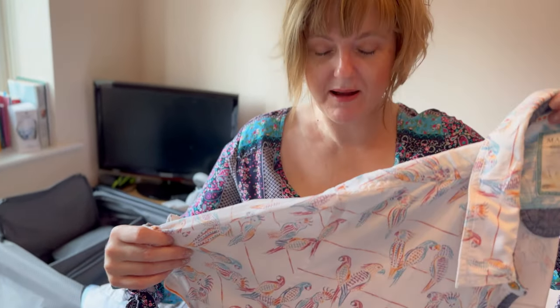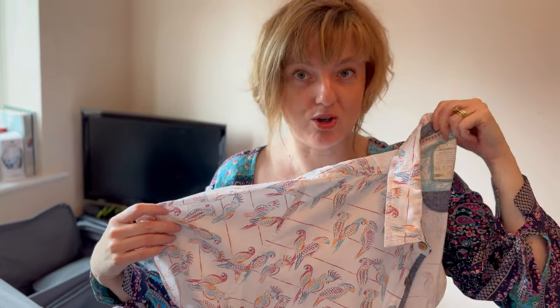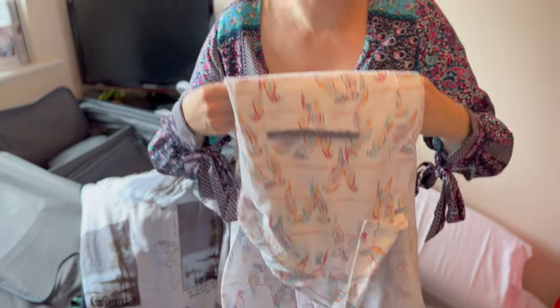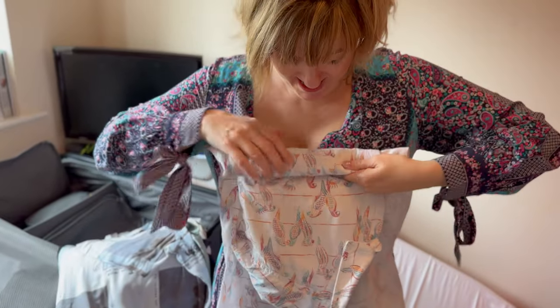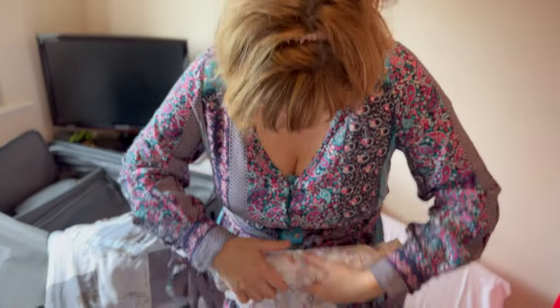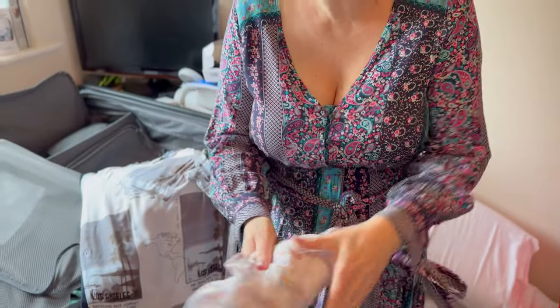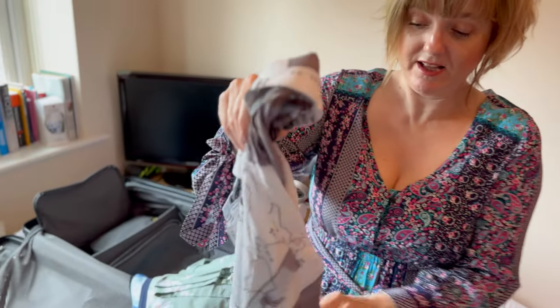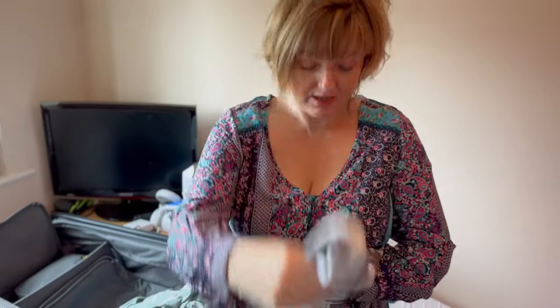So now I'm not a folder. I'm a roller. What I do looks quite like folding, but then I roll it like this. And then when we get to the other side, and look, it goes in like that. When it gets to the other side, you just give it a waft, and we find that the creases drop out. Yeah, works for us.